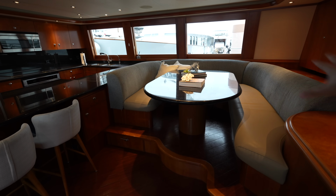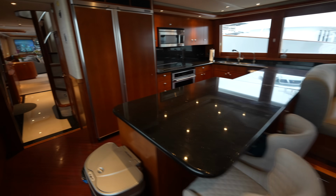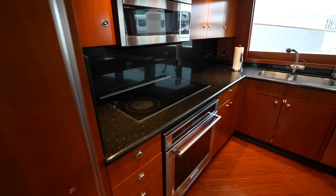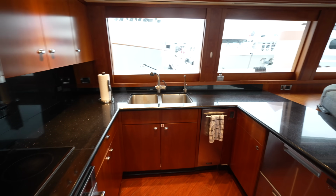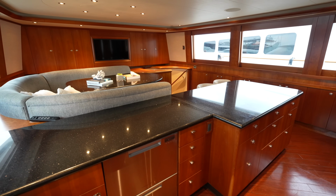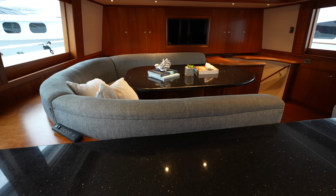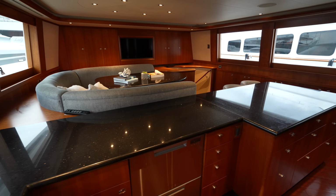I love how you have the huge wraparound seating around this table. Then of course you have your full-size freezer and fridge, full-size appliances. Like I said, you're gonna feel right at home on this super yacht. And I also really like how versatile this space is. This area could be used for your breakfast space. The crew can also use this area. So I like the flexibility you get with these country kitchens.